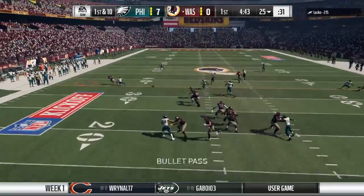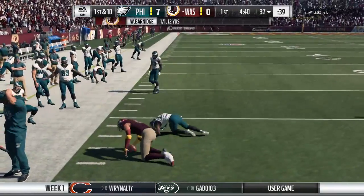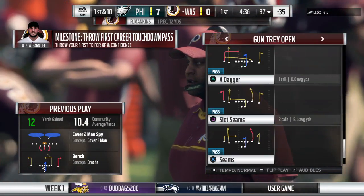They'll come out throwing here to start the drive. And he's got his man on the out route. They pick up 12 on the play there, and they move the chains.